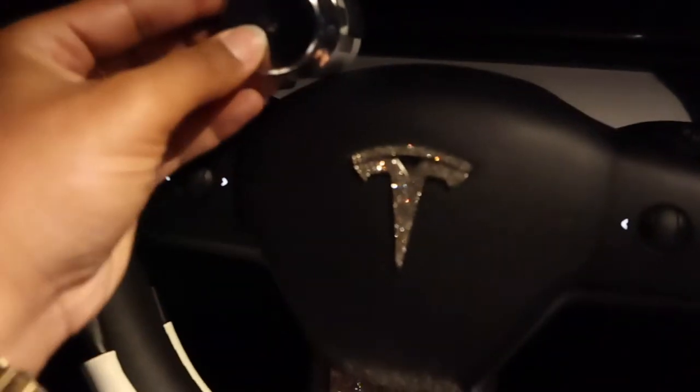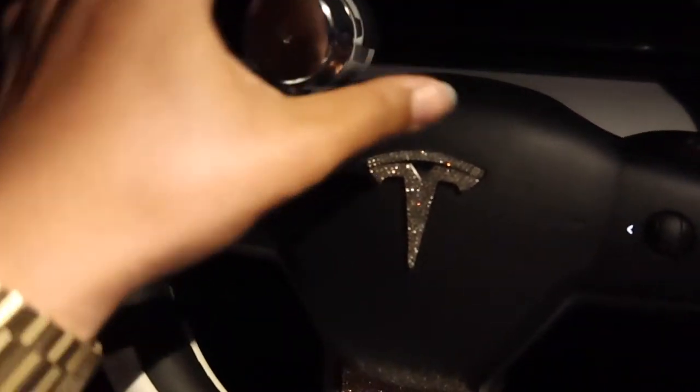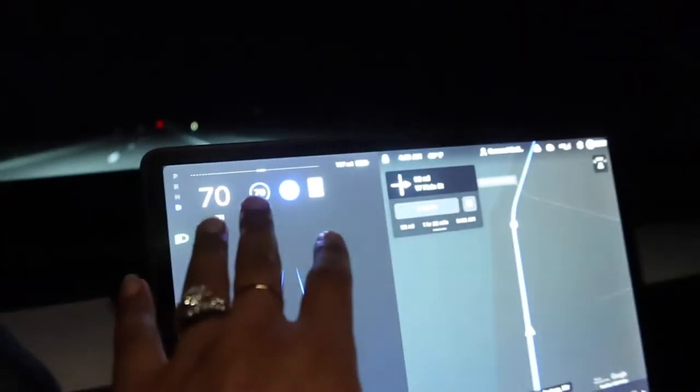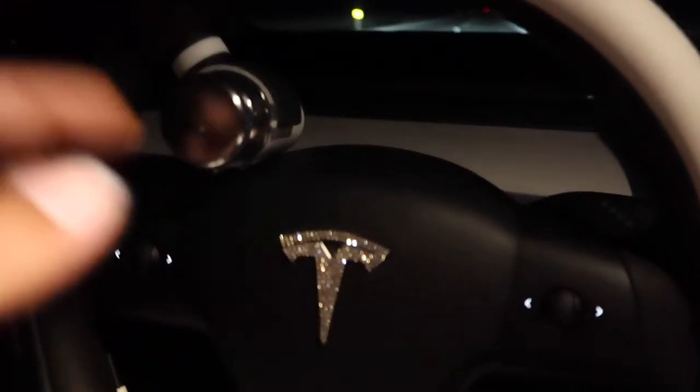This is a 1 kilogram weight, and this is a phone holder. The combo is perfect. If I didn't have this device, I'd get constant notifications maybe every 5 to 10 seconds letting me know that I need to put my hand on the wheel or apply slight pressure to the wheel.